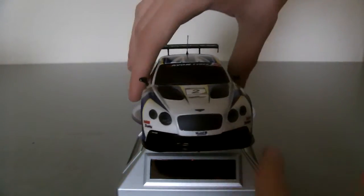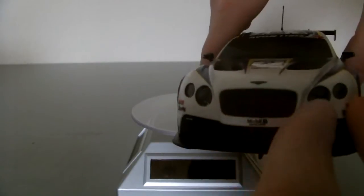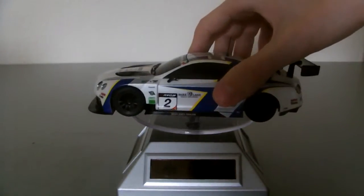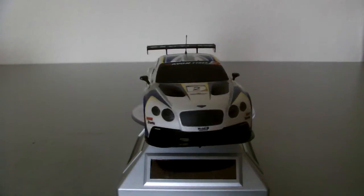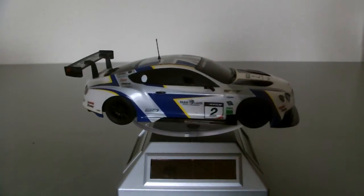But this grille here is a sticker. That is not just a piece of plastic on the inside. It's actually just painted on, and it's part of the whole bodywork. It definitely has its upsides for general racing, as in when you go into the back of someone, you're not going to smash your grille in and then have to re-glue it every time you use the car.